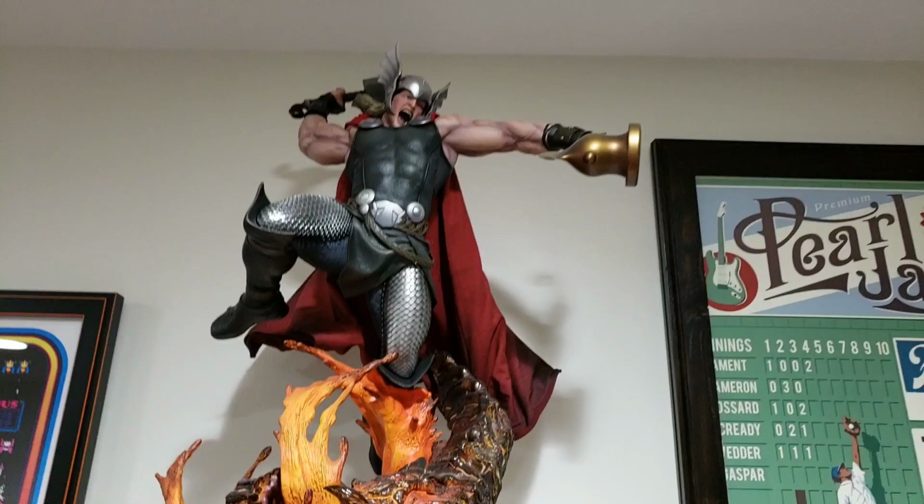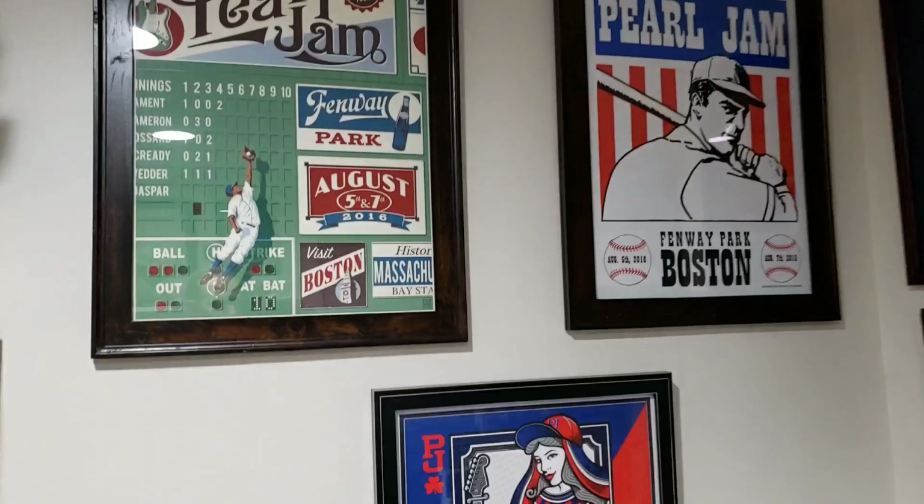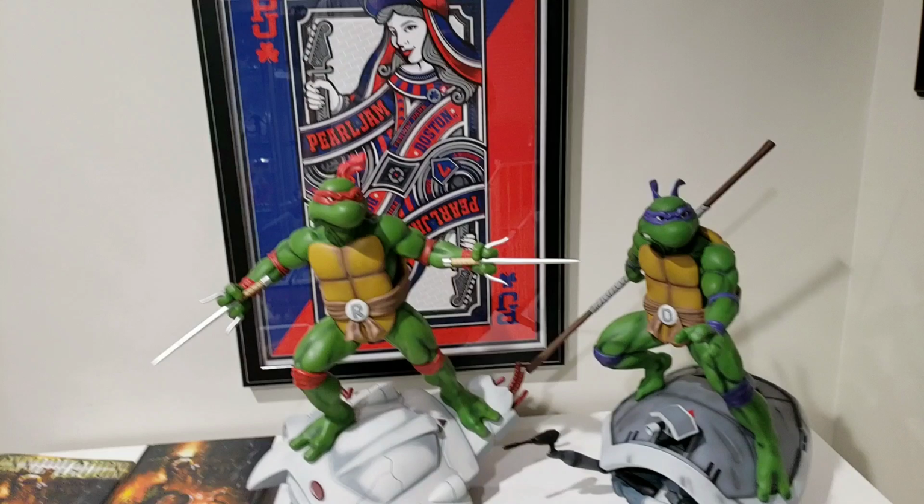Let's come over here. We have some more Pearl Jam posters. These are all from the Fenway Park show. Not back-to-back nights, but two shows. I actually went to both. And then some Turtles. Pop Culture Shock, Raphael, and Donatello. They look outstanding next to each other.